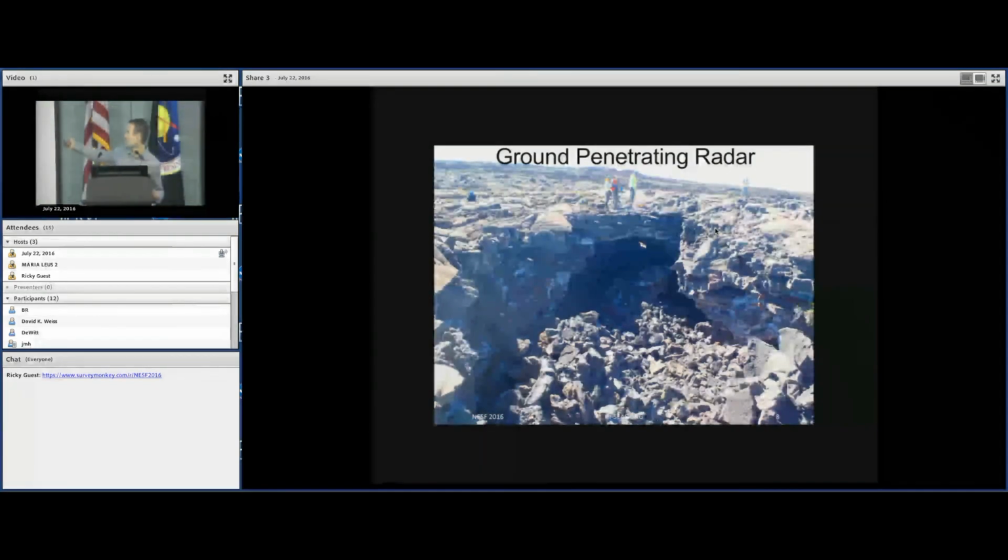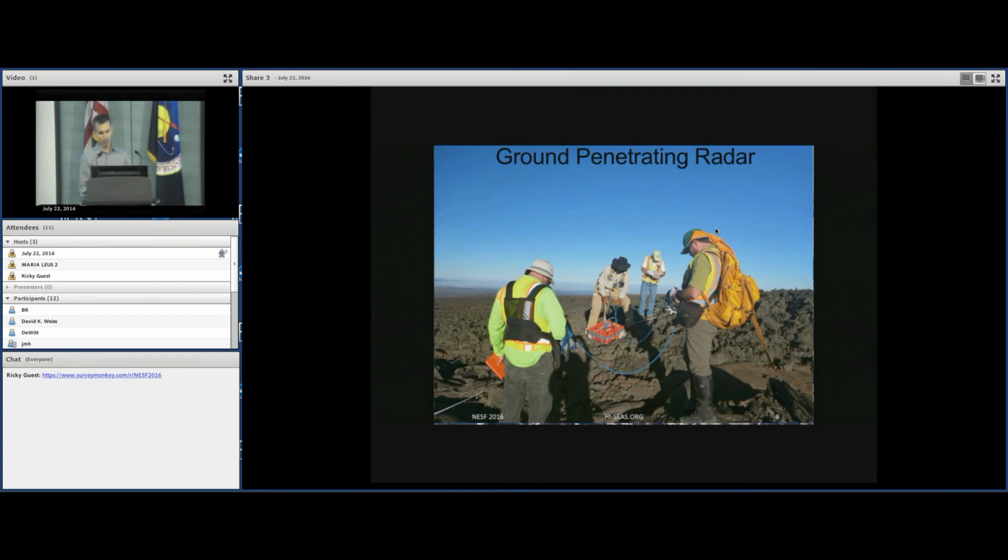So the next method, ground penetrating radar, is what we did. And here's the team over another section of the tube here. Note how rough the terrain is. Note all the blocky bits down there that have fallen in this skylight. So it's a very rough area. Imagine trying to do this with a rover, trying to do this with some other automated technique. It wouldn't be easy. So here we are on a part of the flow doing our survey.